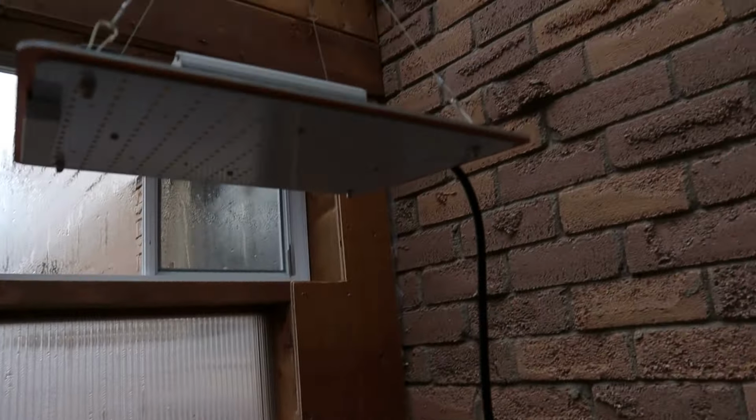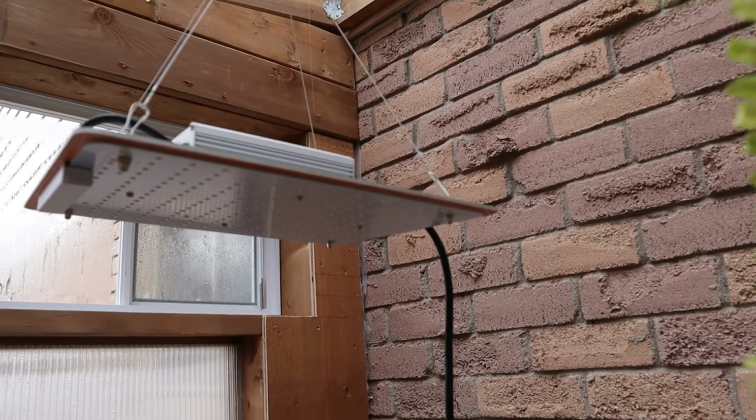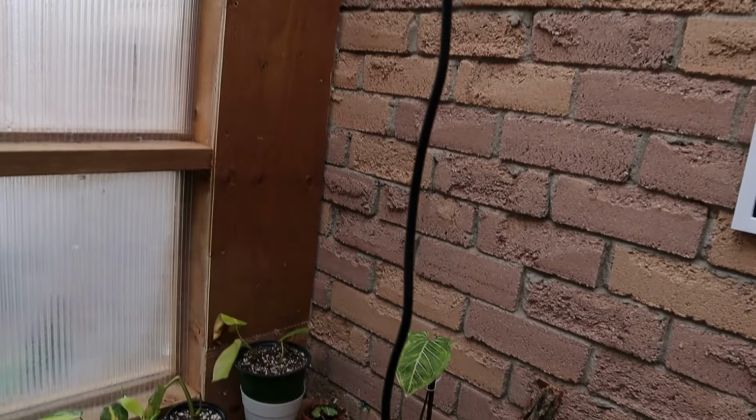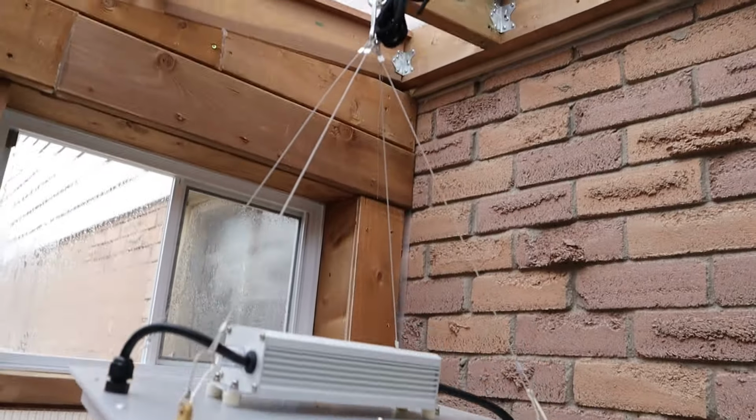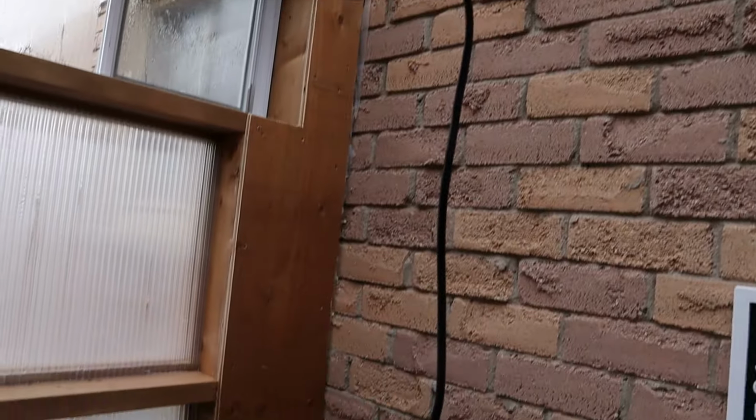And this is actually a grow light. I put this on in the evening when it gets dark, and I leave it on till I go to bed, just to give it a little bit of extra loving. It is on a pulley, so I can lower it and raise it as needed.